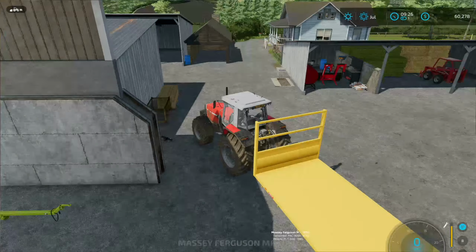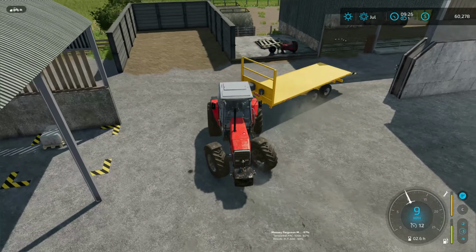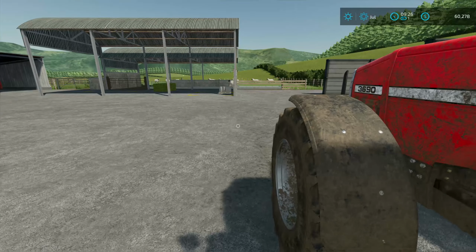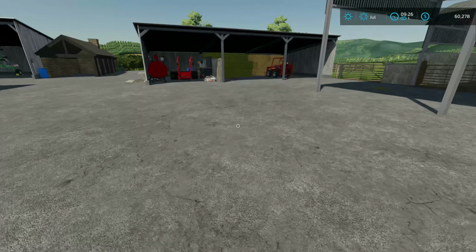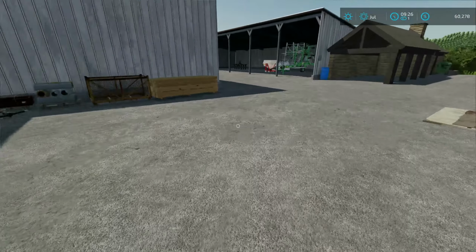Right, got that all stacked up. We will go ahead and park this up. I'm gonna put it right back over here, for now, anyway. All right. Got everything baled. Got the bales put away.